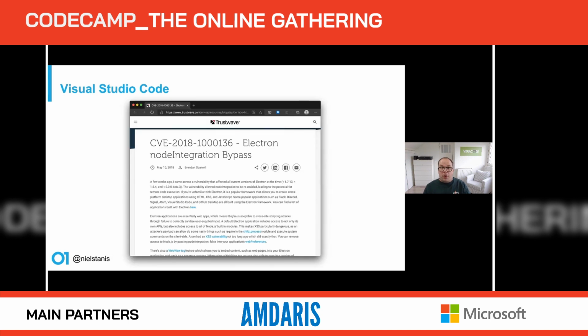Electron itself has its security issues, right? In 2018, there was a way the node integration could be bypassed and you could execute code against it, which affected, of course, all the things that run on it, right? As you can see in this article, it relates to Slack, VS Code, Signal, GitHub Desktop. They all rely on this.